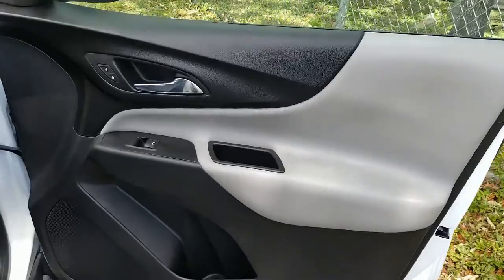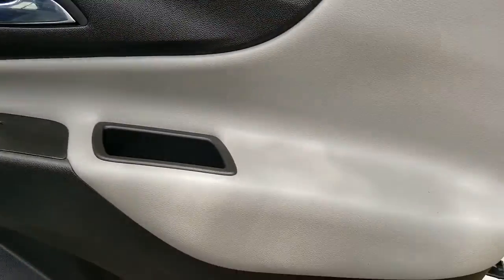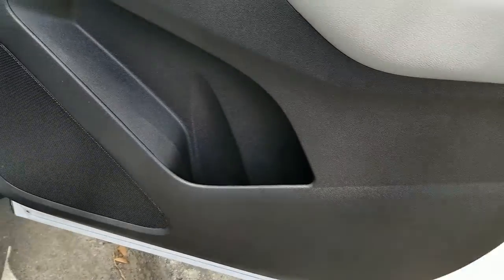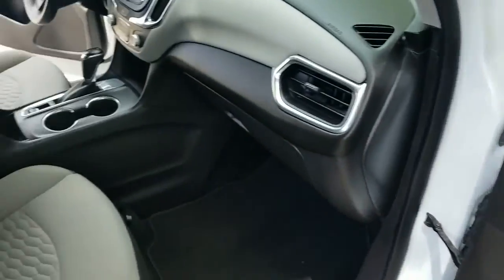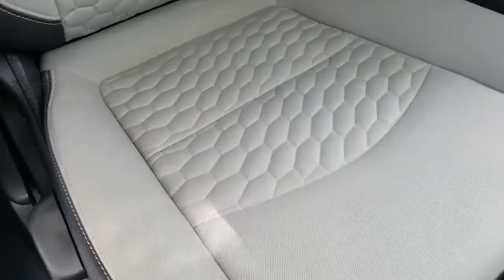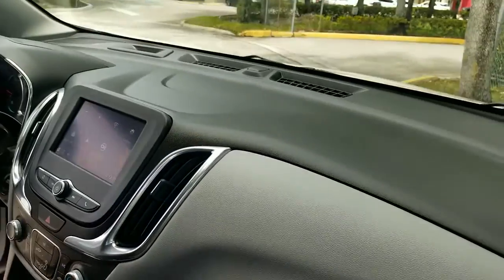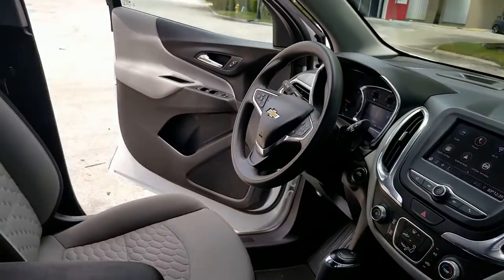Take a look at the passenger side door panel in the front. Door panel's in beautiful condition. Really nice shape. Super, super clean. Taking a look at the passenger seat. Amazing condition. Looks brand new. It's a 2020 with only 21,000 miles. Amazing conditions. Full set of floor mats. The brand new dashboard. Everything looks amazing on this vehicle.